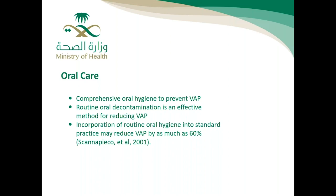So we have to understand the materials to be used and how to use them. There are different guidelines, for example internationally the CDC, from your own hospital, and infection control in the Ministry of Health. There are guidelines to help you manage and prevent infections. The CDC guidelines for preventing healthcare-associated pneumonia recommend making comprehensive patient oral hygiene standard practice as a VAB preventing strategy. So each hospital needs to have a protocol for the prevention of VAB. Routine oral decontamination is an effective method for reducing VAB by decreasing the microbial load in the oropharyngeal cavity. It has been found that incorporating routine oral hygiene into standard practice may reduce VAB by as much as 60%.